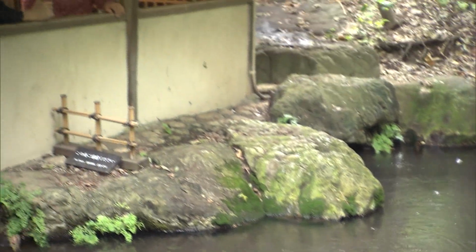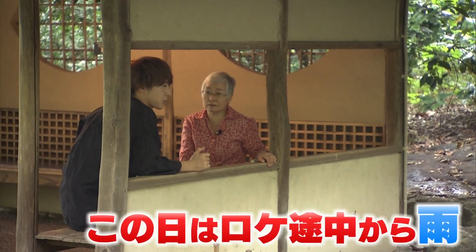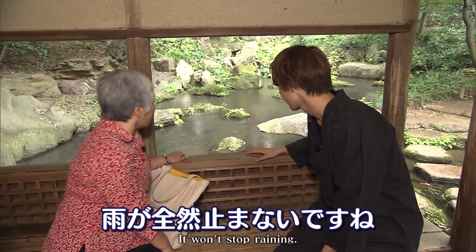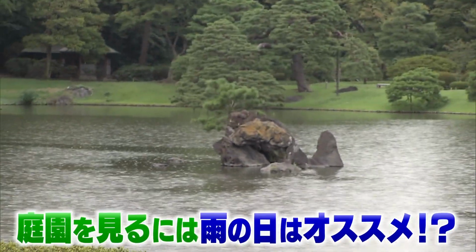Unfortunately, on the day of this filming, it rained through most of the day. Tsuchida couldn't help but say it won't stop raining today. But according to Ms. Yokoyama, rainy days are actually ideal for taking one's time to fully enjoy the garden.